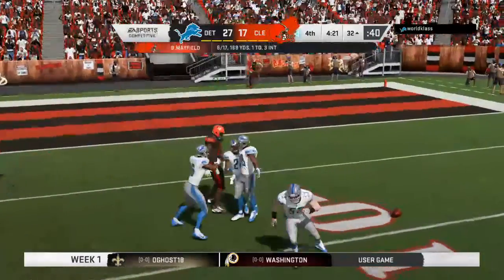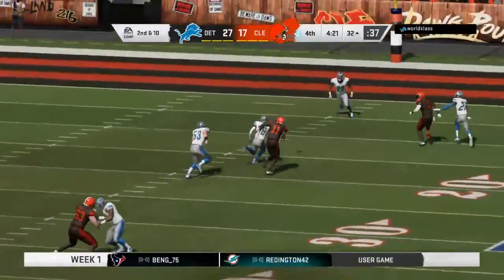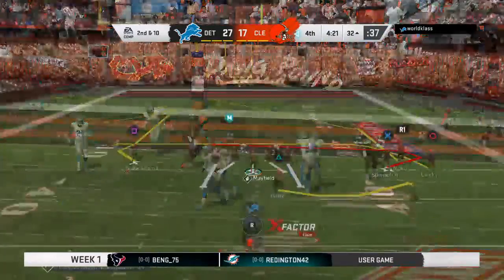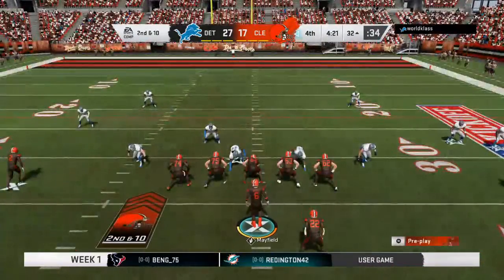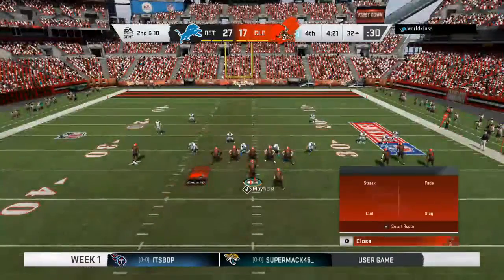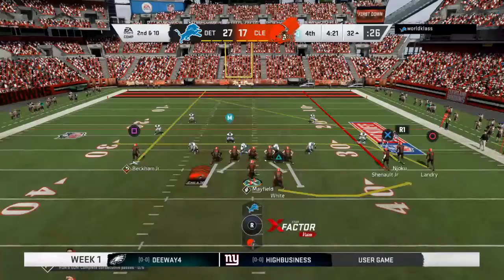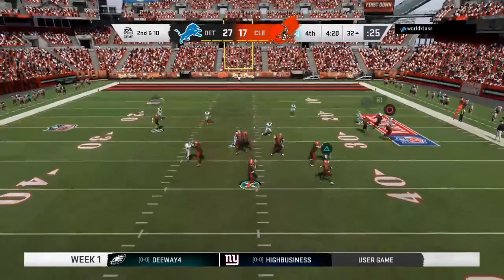Now, meanwhile, a pass that should have been intercepted, but it winds up falling incomplete. This defense is continuing to contest every deep ball that is thrown downfield. And look, it doesn't matter whether you're playing man or zone. Eventually, that becomes man on man. And you've got to trust yourself and go up at that moment of truth and make a play on football.